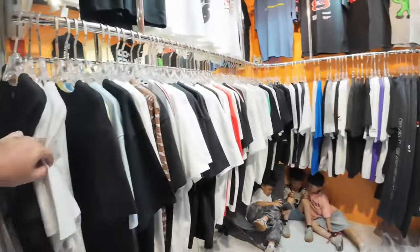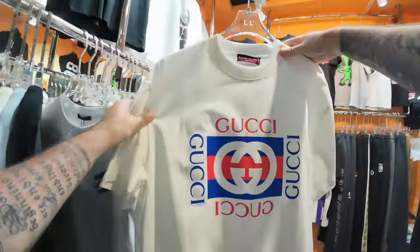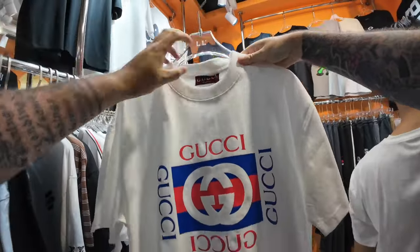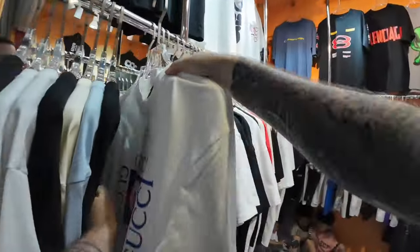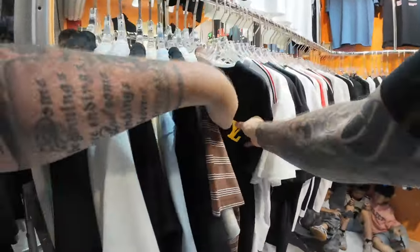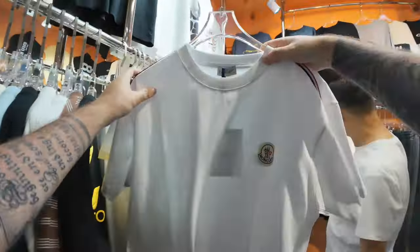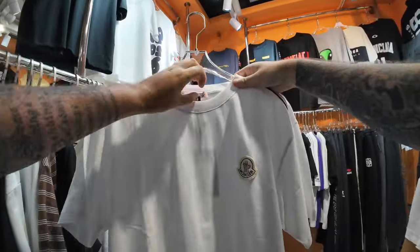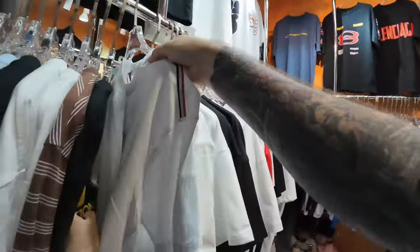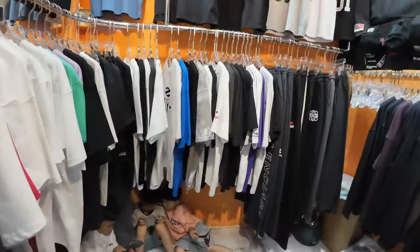Bunch of kids just hanging out in the corner. Decent. A nice Gucci piece right there. The tag is a little iffy. The screen print is really nice on it. Miu Miu, LV, the puff print. Nice. That's nice. Stitching's pretty good too. Fendi. All the regular brands that I would see here.